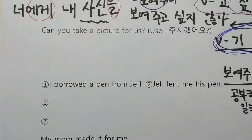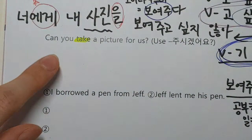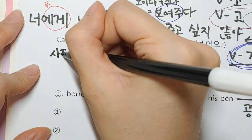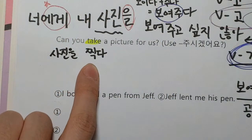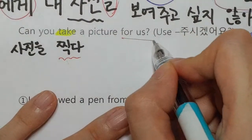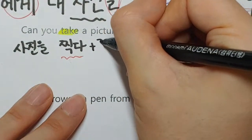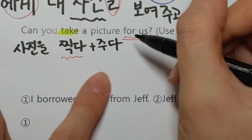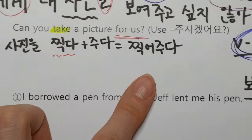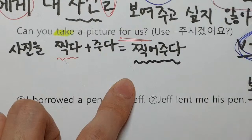And the next one. Can you take a picture for us? So to translate this, we have to look at the verb. It's to take. And to take a picture is 찍다. 사진을 찍다. It goes with the verb 찍다. But if you look at the last part, it says, can you take a picture for us? So it's asking a favor, right? So you can put 주다 verb. You can combine 주다 verb with 찍다 verb and make it 찍어주다. So you don't have to translate for us like 우리에게. It is implied by saying 찍어주다.